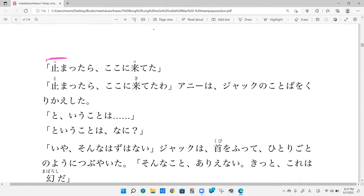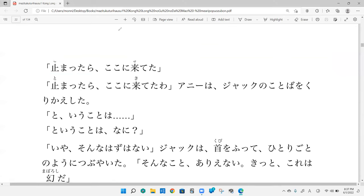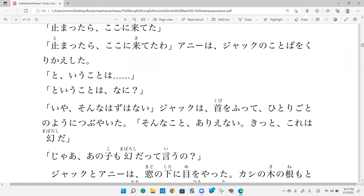And now it's going to be Carpeted Kitchen. "Tomattara koko ni kita." So this is one of the examples where "when" statements in Japanese don't work perfectly with English. And when it stopped, it came here. Perfect. "Tomattara koko ni kita wa." So you see here, Annie's adding a little bit of a feminine marker.